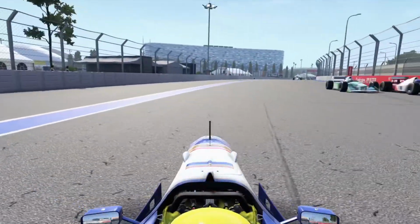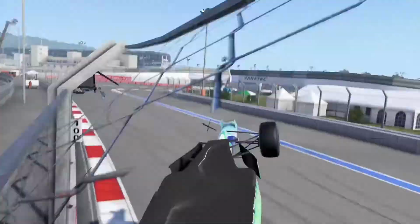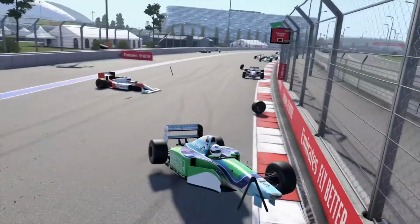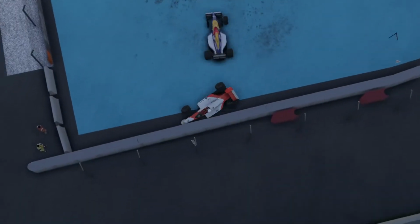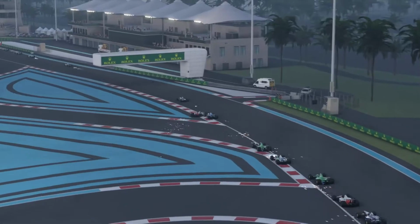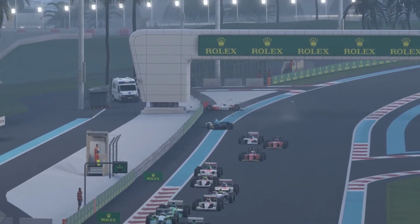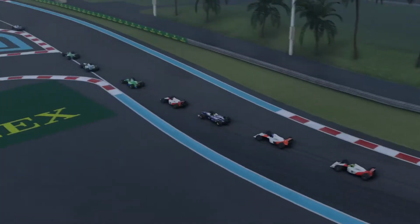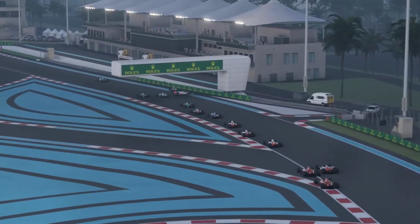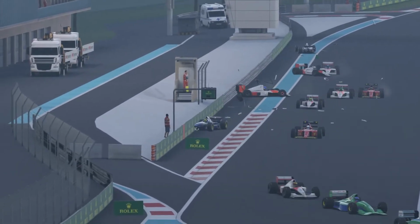Here we go again. And thankfully not hit, but this guy will surely hit. Huge hit. Now we're at Abu Dhabi. This is the last track for the day. And then we have this big crash there. That guardrail, very bad. As you can see right there. Oh, dragged into the wall.